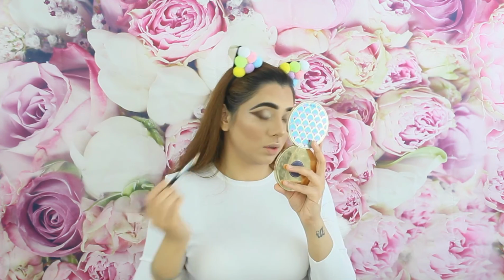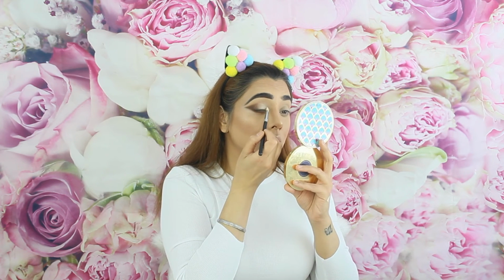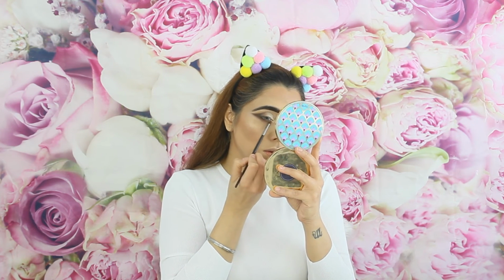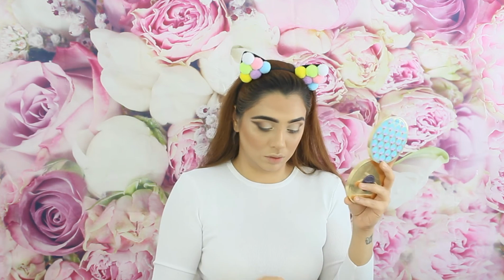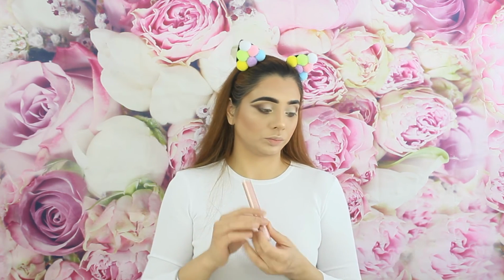Once you finish doing that, I'm picking up the bone shade from the palette, and I'm going to apply this all over my lid, just to brighten up my lid area and open up my eyes a little bit more. Even though you've done the base and applied the translucent powder and it's already brightened, it's always best to go back with the bone shade on your eyelid to give that finished look. And I'm just going to do the same thing on my other eye.